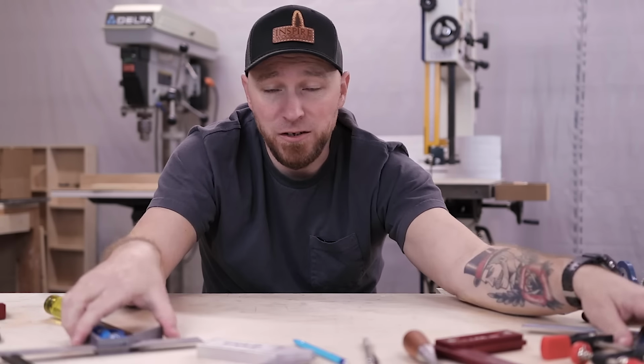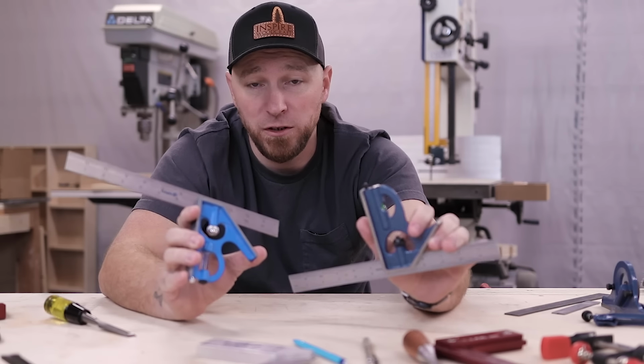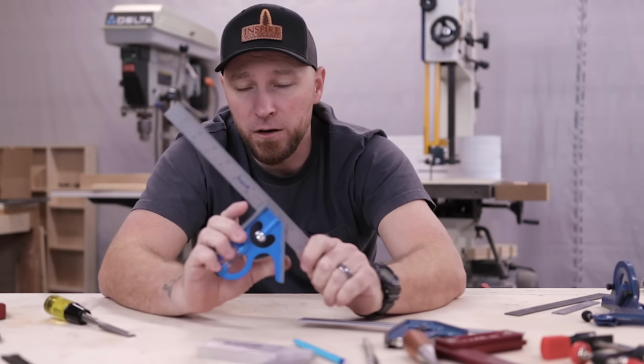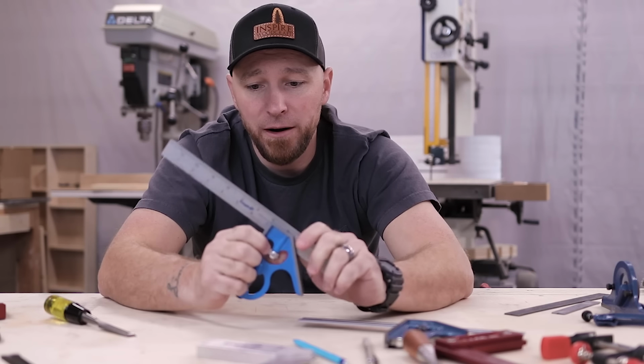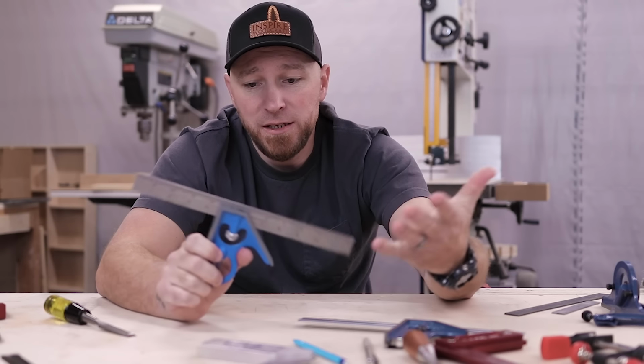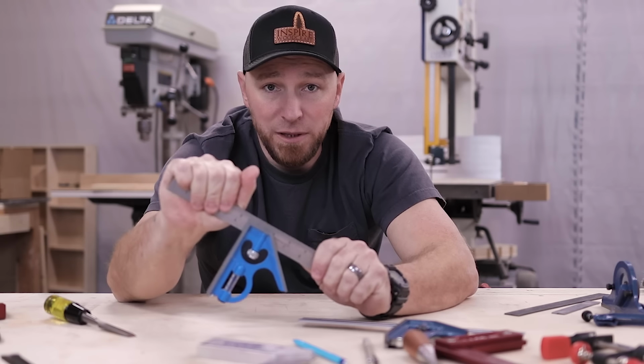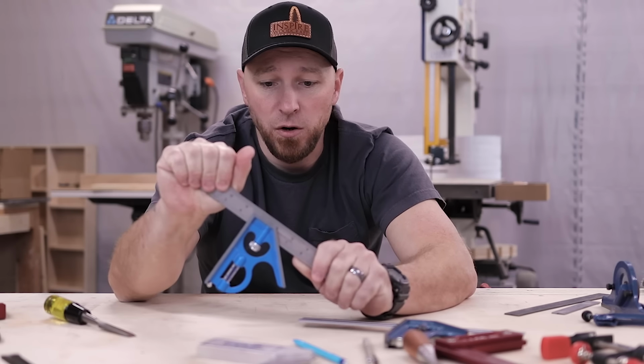Now, the last one I want to talk about is combination squares, because of course, this is another tool that's found in basically everyone's shop in a lot of different industries. In our least expensive kit, we have this Empire. Again, probably got it at Home Depot. I think I looked last night, you can get these for like 10 bucks. This is a 12-inch combination square, aluminum head, stamped steel blade. And that's an important thing to note, the stamped part.